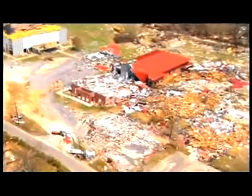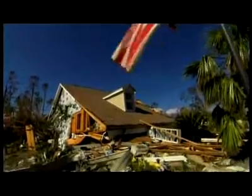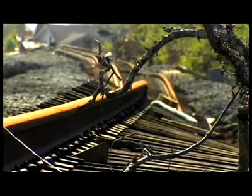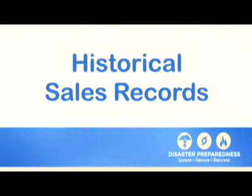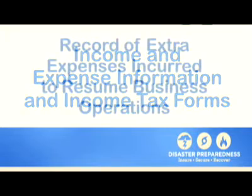Your business insurance policy may respond to the loss of business income from an insured loss. This should be part of the review you have with your agent prior to a storm. If your policy provides business interruption or loss of income coverage, there are items you will need to assist you in the claims process. Historical sales records. Income and expense information as shown in recent profit and loss statements and/or income tax forms.